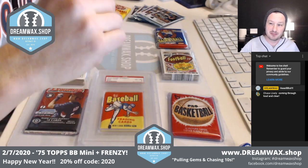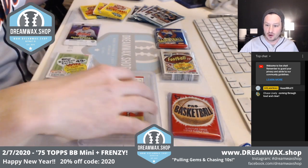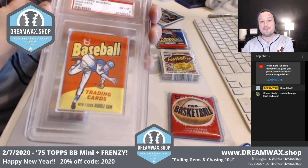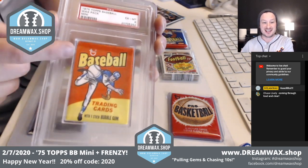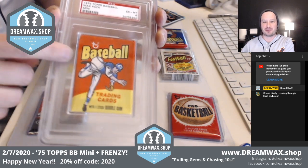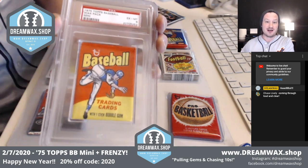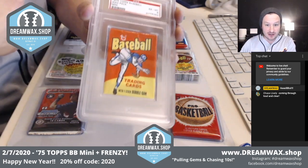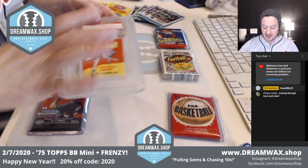The other big break today on the show, 1975 Topps Mini Baseball Pack. This is a beautiful pack. It's our record pack because we sold this out. We listed it maybe a week ago, and it is gone. It is gone like Donkey Kong, and we're going to break this in just a little bit.